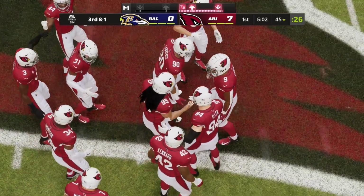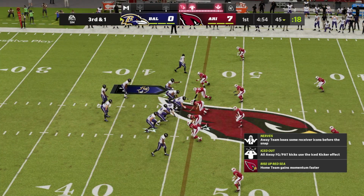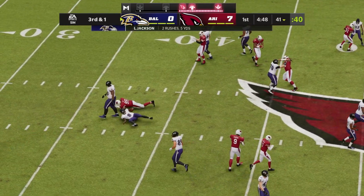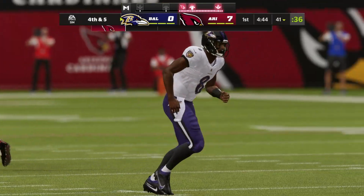Now 3rd and 1. You know, in the old days, I would have said we're going to line up and run the same darn play and we're going to get it right. But nowadays, as tough as defenses are, I want some mobility. I want some movement, putting the ball in the hands of my quarterback and giving him a run-pass option.